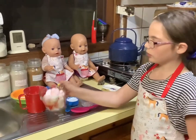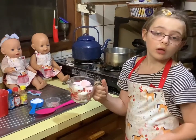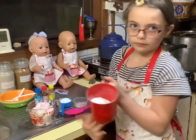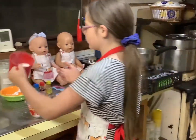Okay, so you will need 1 cup of marshmallows. By the way, we are using a stove. You can use a microwave for 30 seconds. So this is rice flour. Also, you can use cornstarch. So it's 3/4 cup. So we're just gonna put that there.